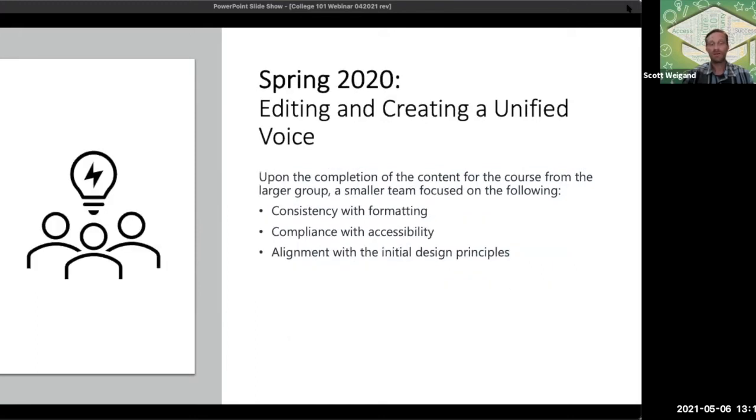From the summer to the fall, we had lots of cooks in the kitchen, so to speak, coming up with ingredients for this recipe. And as we moved into the spring, we realized that we would need a smaller team to work on consistency and really trying to create a unified voice for the class. So this also involved ensuring compliance with accessibility, double checking that we were following the initial design principles that we had developed too. Next slide, please.